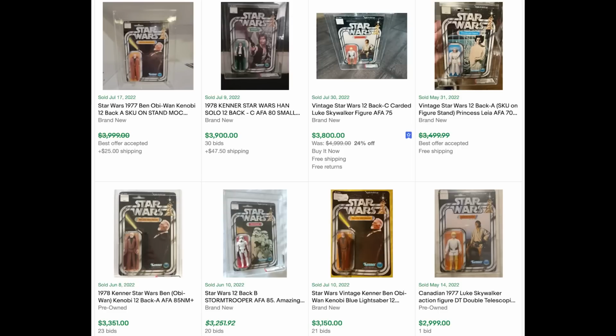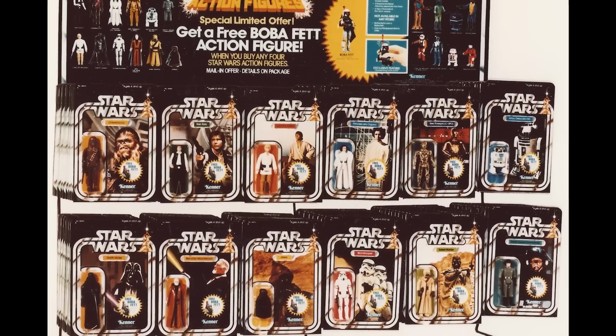Currently, original 12-back carded Star Wars figures sell for thousands of dollars. But these are not rare items.